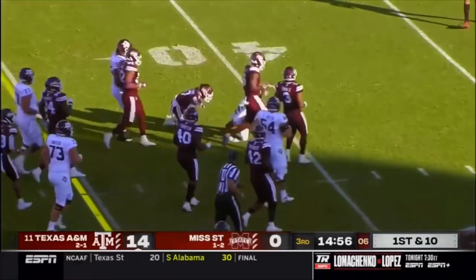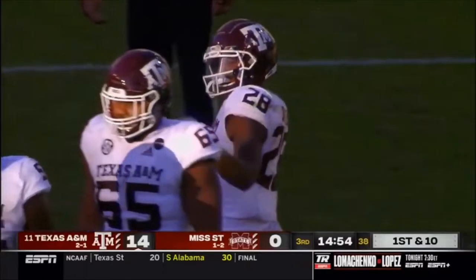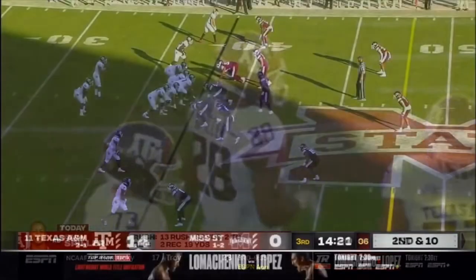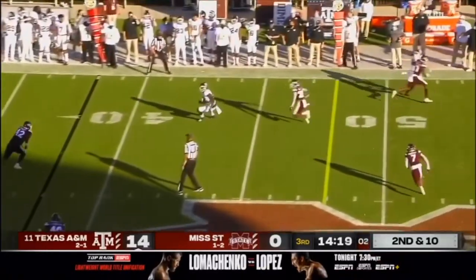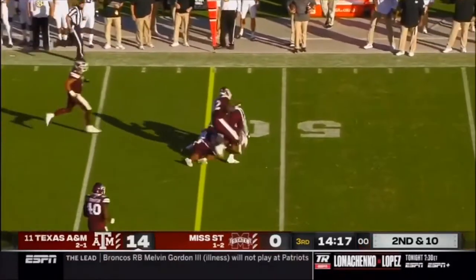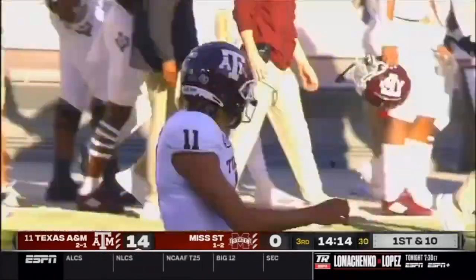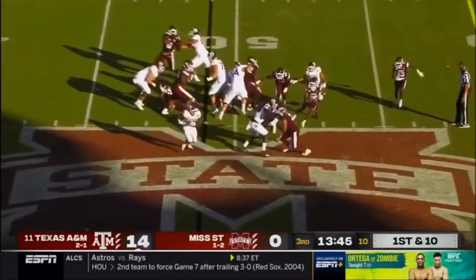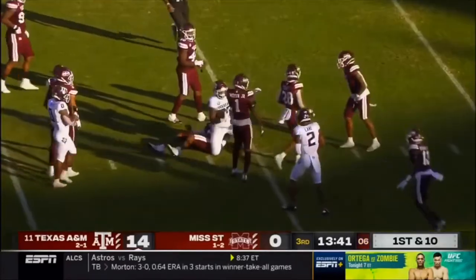First play to Isaiah Spiller off the left side. He'll pick up 14 yards and a first down. Spiller closing in on 100 yards. Bulldogs bring five. Aggies pick up that blitz and complete the pass to the tight end. Well, he is a difference maker. Speaking of difference makers, here's another one. Isaiah Spiller with a first down and more.